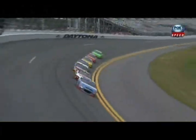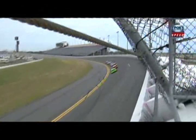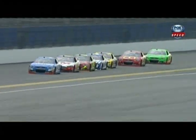Now, as expected, as we look at the speed chart, everybody in the front and middle of that pack running exactly the same speed, but the cars toward the rear able to move up, take advantage of the draft, and have a little bit faster time. So Danica Patrick has the fastest speed of this one lap of practice so far.